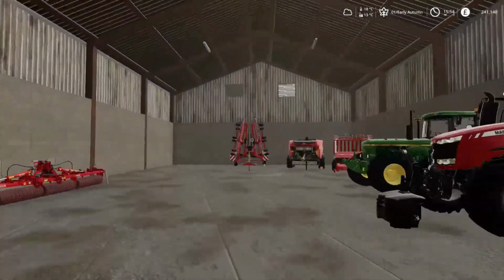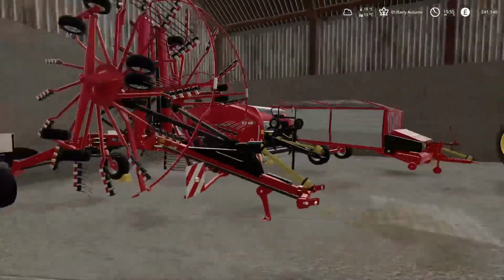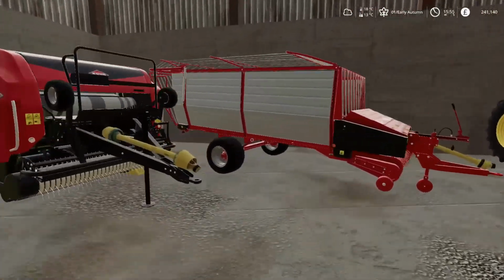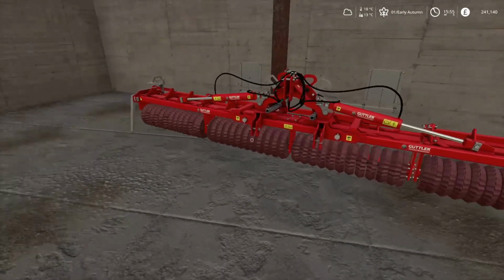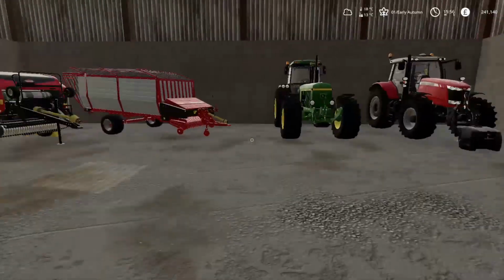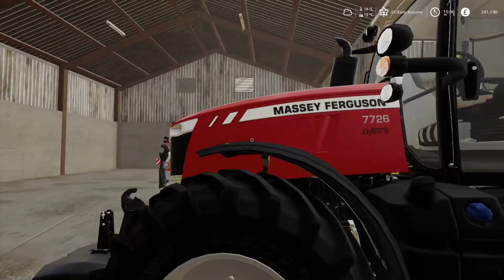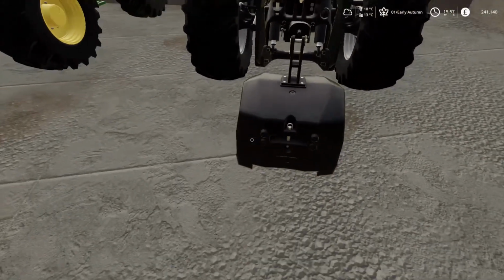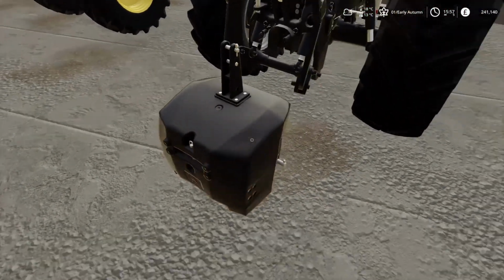So that's that barn. Here's our sort of grass barn. Obviously we've got windrow balers, we've got the new loading wagon in there, and I've put my Guttler roller in here as well. I've just put the tractors in here for now. So we've got a Massey Ferguson, and I did actually buy a front weight for that, so that's a nice big weight for it as well.